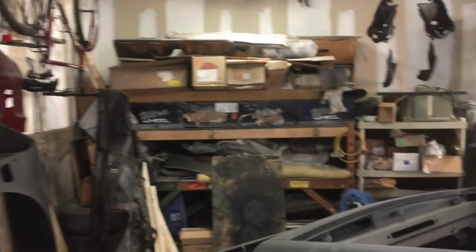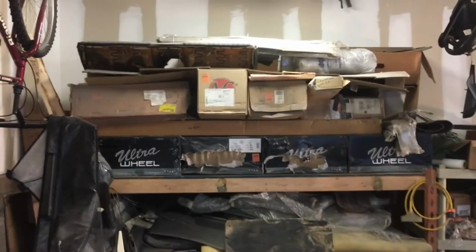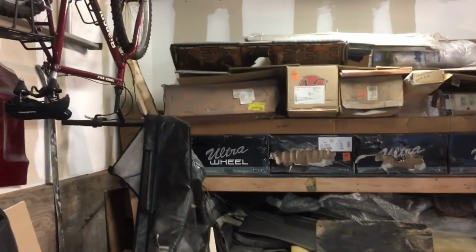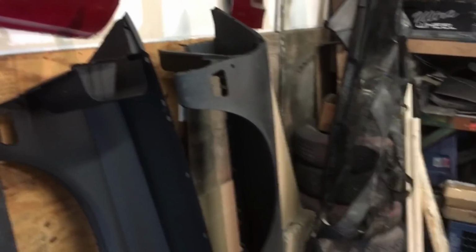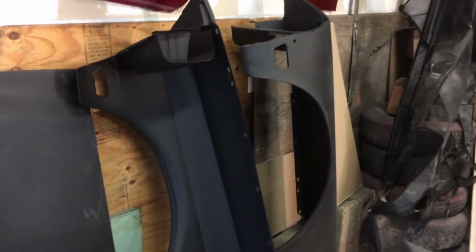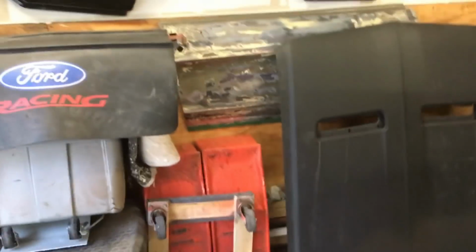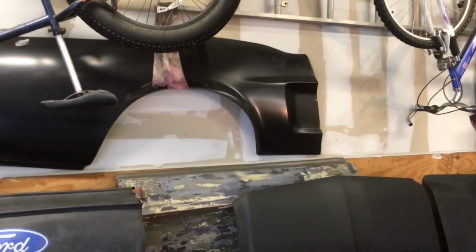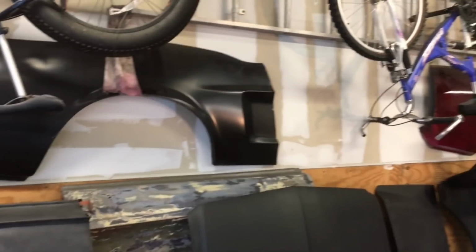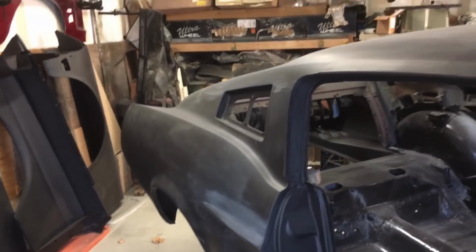But if you look back here, here's all the parts. I got them stacked. Got all new rims, a lot of stuff. Interior parts, upholstery, everything. The car came along with, he had put new front fenders on it. You can see them, they're all epoxy. All the body work is done on the car. New trunk lid, hood. There's a cheater panel that I was going to put on, but I opted to do that on the right rear quarter panel and ended up doing a full one.